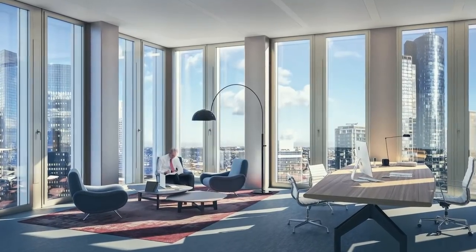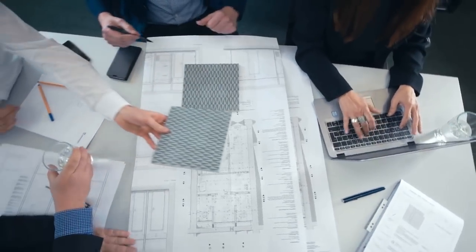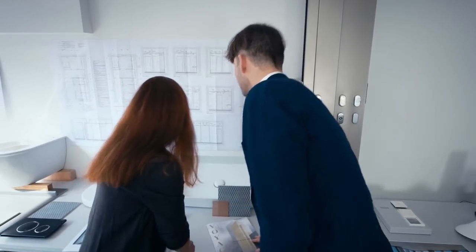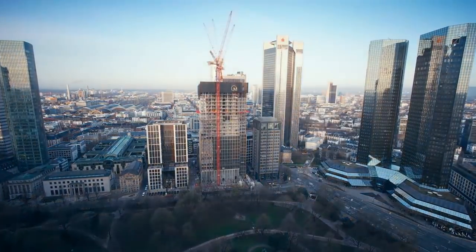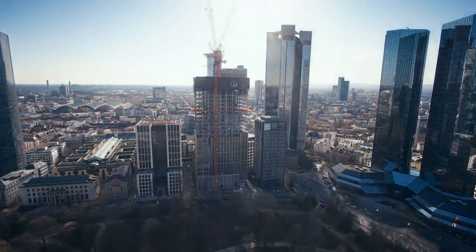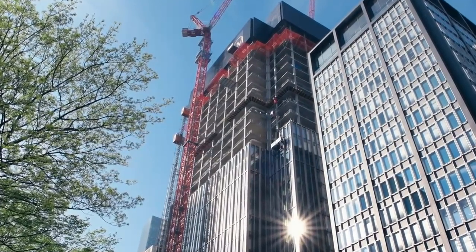HOCHTIEF builds the Marienturm as part of a pre-fair partnership. Construction targets and costs, for example, for high-quality equipment, were calculated jointly in an intensive pre-construction phase with the client, the basis for all work. HOCHTIEF is one of the leading builders of skyscrapers. There is a tradition of this skill in Frankfurt in particular. The Marienturm is high-rise number 20 that we are building here.